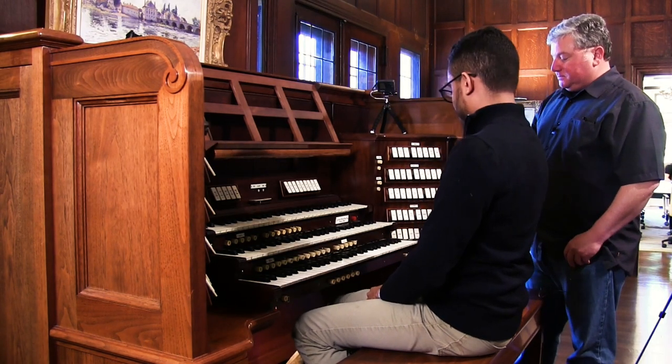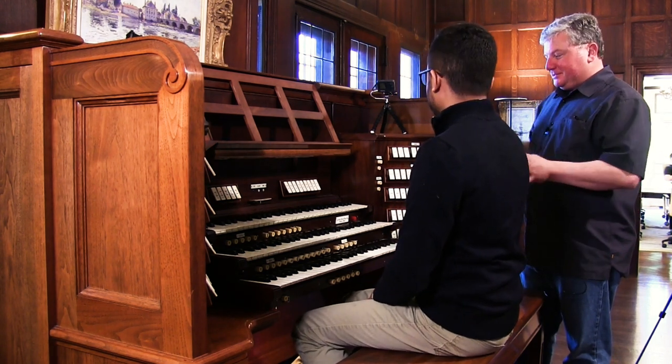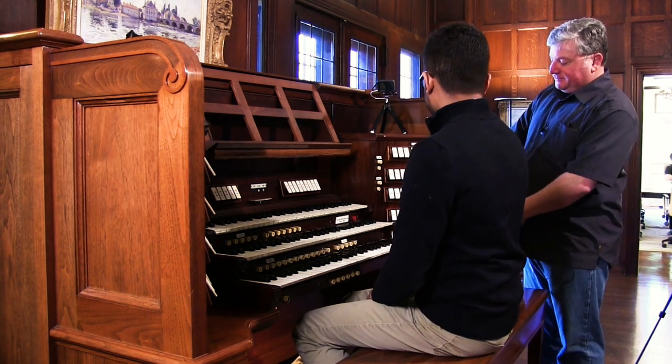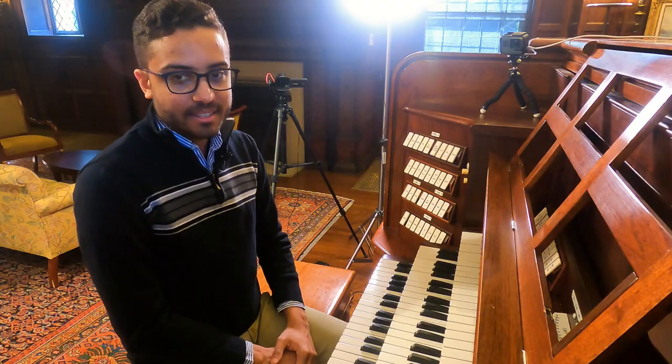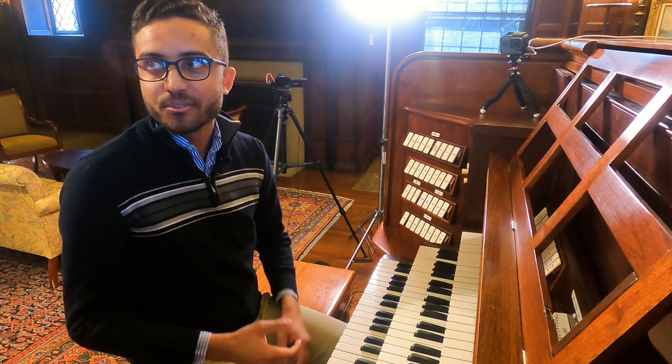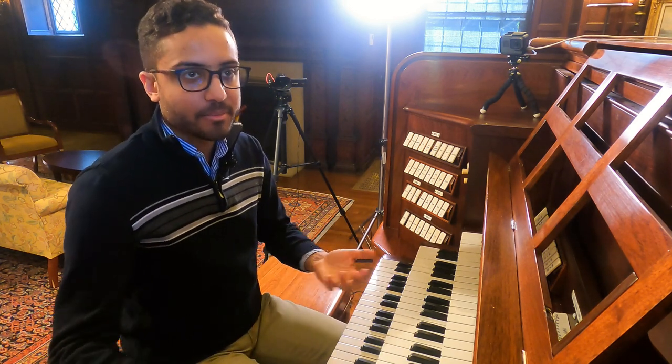Let's start with the great here. Now, the organ says Aeolian-Skinner, but we know this is an Aeolian console, which is identifiable by the tabs. But we might be hearing Skinner pipework, or we probably are. Is that correct? This organ was built around the time of the merger, so there's a mixing of what they had. So it's not the typical Aeolian sound, but it's fairly similar.